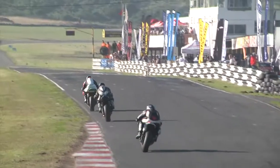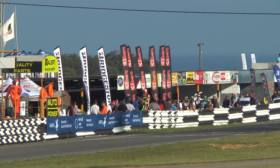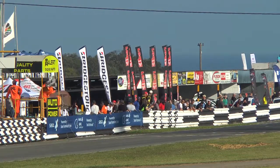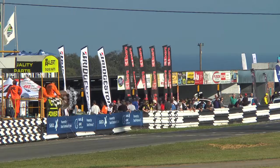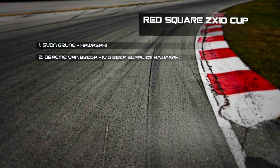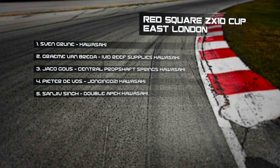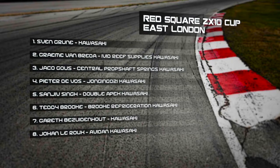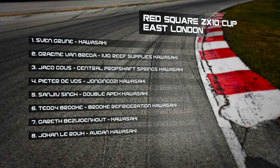141 and 43, that's how they're going to come across the line. Sven Gruner winning out ahead of Van Breda and Jaco Goos. The Red Square ZX10Rs have done an incredible job again here at East London Grand Prix Circuit, and some fantastic racing coming out of this category. Gruner wins out, and he wins out Class B. Graham Van Breda takes the Class A's, and Peter de Vos down in 4th place will take Class C ahead of Sanjeev Singh, who finishes up nicely in the top 5.